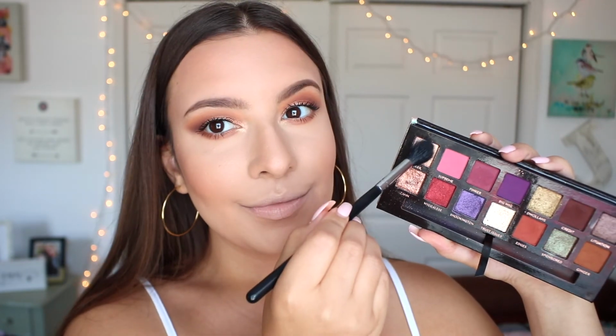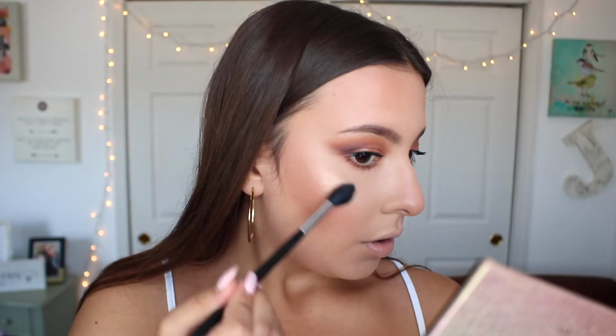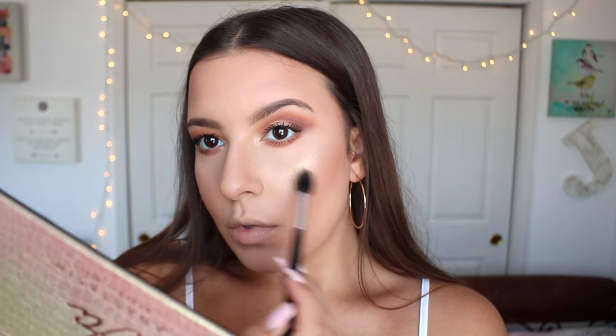Now my favorite part of today's look is highlighter, and I'm actually using that same Soleil shade from the Jackie Aina palette to highlight my face today. As I just mentioned, this formula is so smooth, it is so perfect on the skin as well, and I love that it really ties the eye highlight and the face highlight together. It is a beaming, beautiful highlighter. Also a really good tip if you guys are traveling and you don't want to pack a separate highlighter.